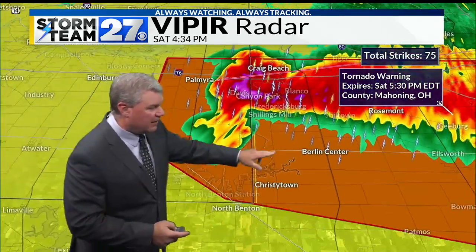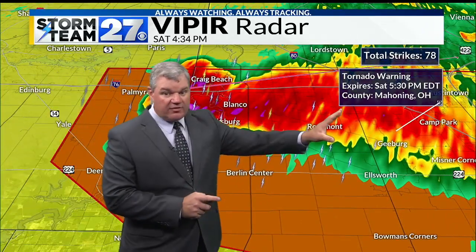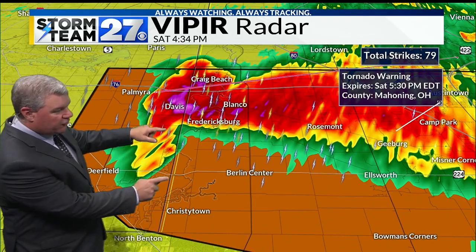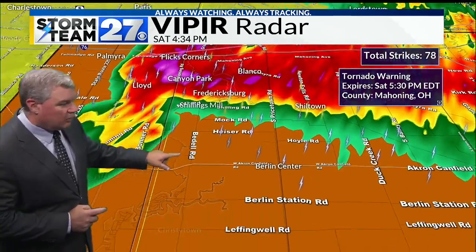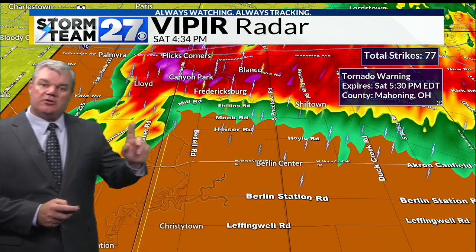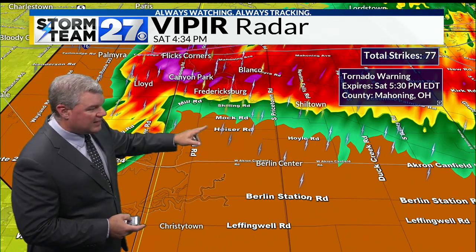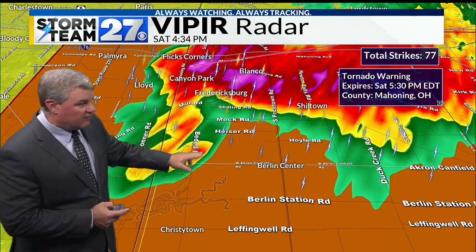So let's talk about some areas that are an immediate concern for a tornado. This is heavy rain off to the east, Austintown. It's coming your way. You're getting rain. You're getting hail up into Blanco. You're getting heavy rain along 76. But the tornadic part of this is going to be just south of Blanco to Berlin Center. If you're in Berlin Center, you need to be in your basement now. You need to be in an interior room. A dangerous situation moving your way. Mock Road, Heiser Road, Berlin Station Road, Leffingwell here. All these areas and even points northward, including Blanco up here to the north.